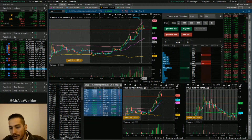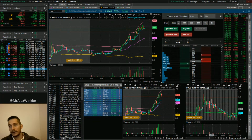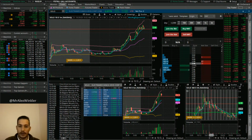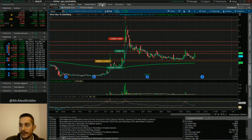Yeah, so $3 is big resistance. Looks like 2.8, I would probably argue, is a bit more support. So if I was going to buy this one and I believed in this company, I knew something really valuable about this company, I'd probably be looking for some bigger support around 2.8 before I went long this ticker.